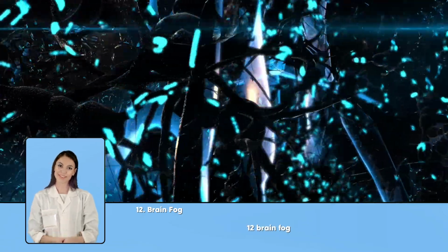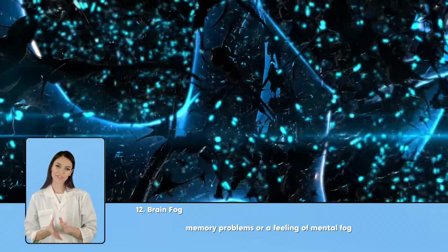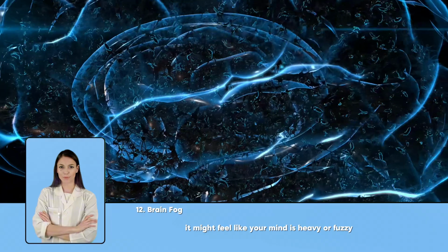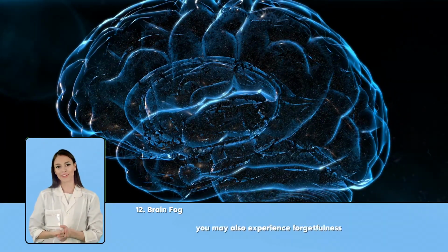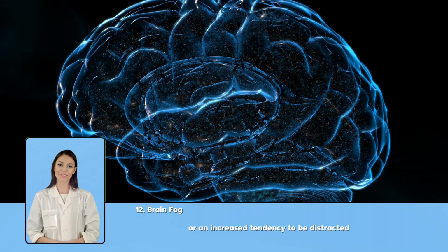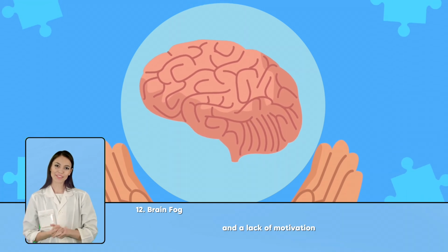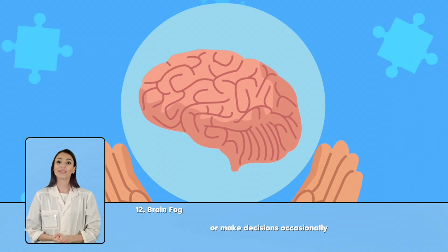12. Brain fog. You may be experiencing difficulty concentrating, memory problems, or a feeling of mental fog. It might feel like your mind is heavy or fuzzy, making it hard to think clearly. You may also experience forgetfulness, disorientation, or an increased tendency to be distracted. These symptoms can be accompanied by mental fatigue and a lack of motivation. You might find it challenging to process information or make decisions.